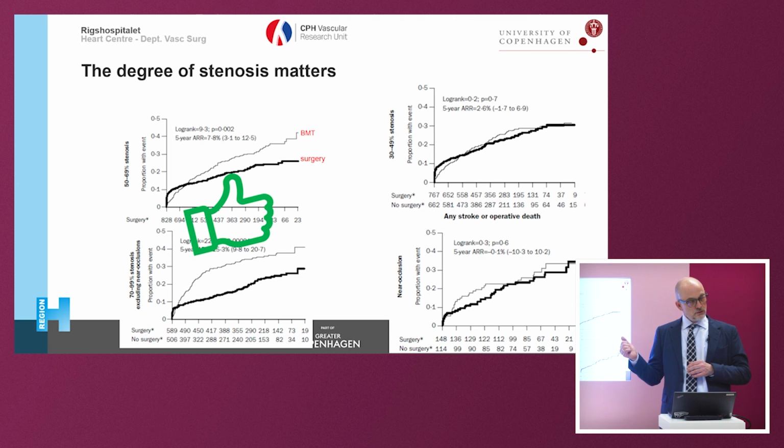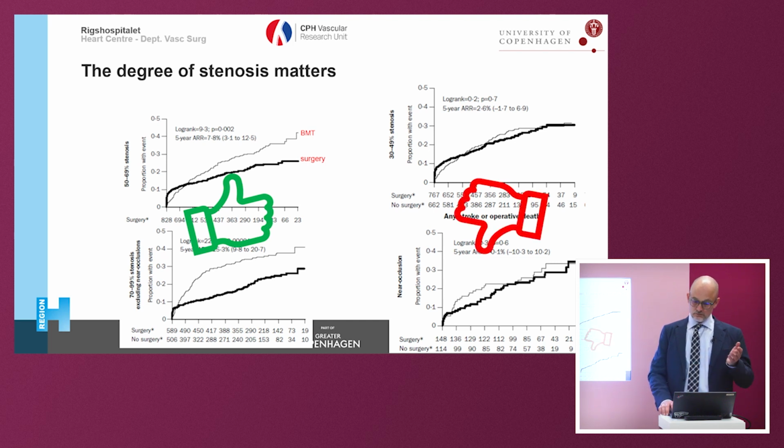These are 2 other groups from the same study. These are the patients with a low-grade stenosis and near occlusions. And you can see there's no clear benefit of operating these patients. So we should not operate them.